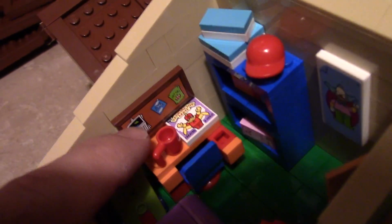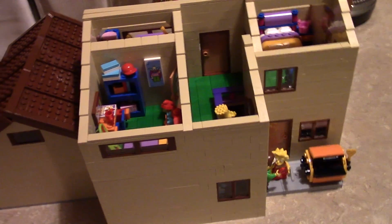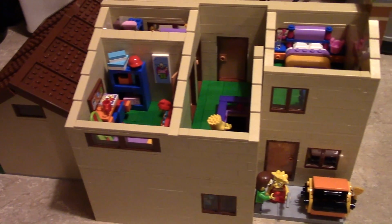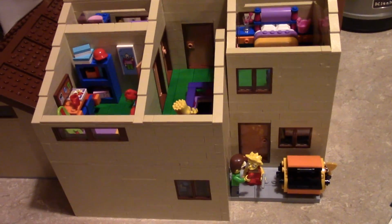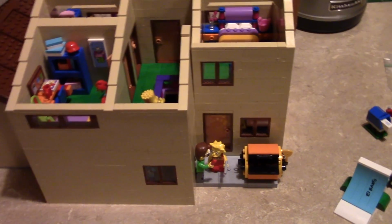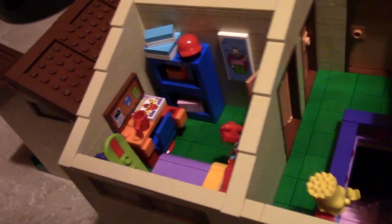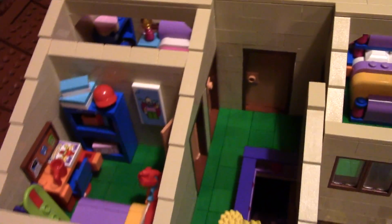We've got his bed, pillow and all, skateboard, and his desk with a cup and a copy of Radioactive Man. Behind the desk is a bulletin board. Now, one thing that surprised me was the level of detail that goes into these Lego kits. I did not expect so much detail in all of these objects. I mean, we even have an open drawer in the desk. Why? Because we can, I guess.